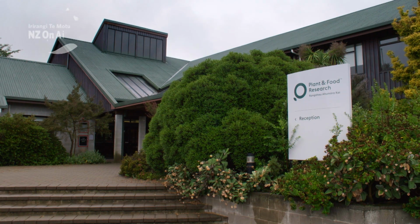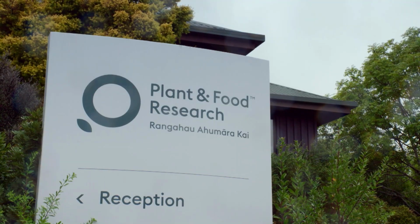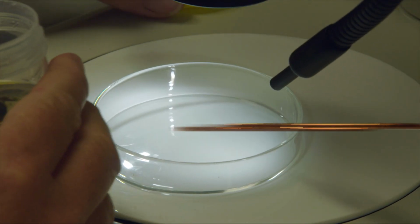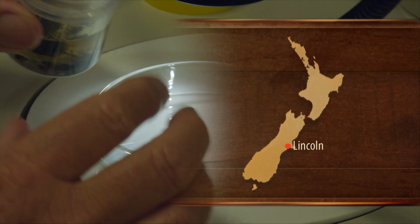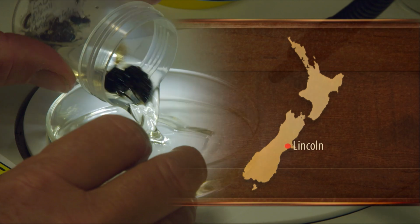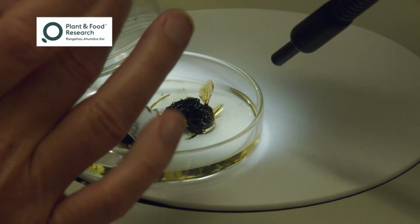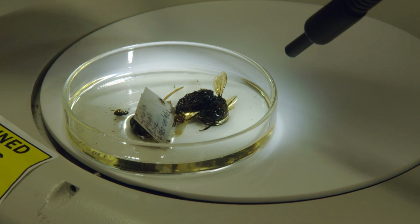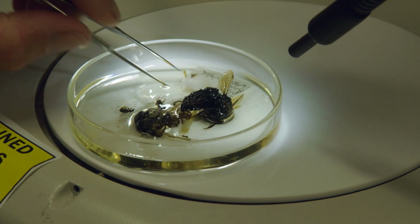Plant and Food Research scientists are encouraged by evidence that native insects play a valuable role in food and forage crops. The insects have been identified as doing the heavy lifting in crop pollination, previously thought largely the work of bees. Another benefit of native insects is their role in predating on insect pests.